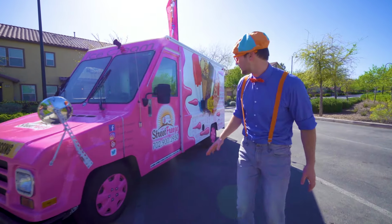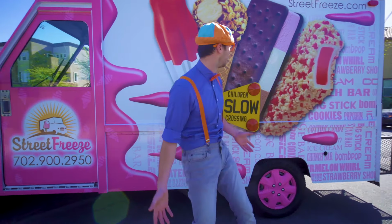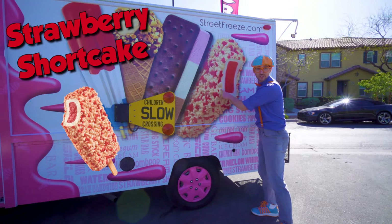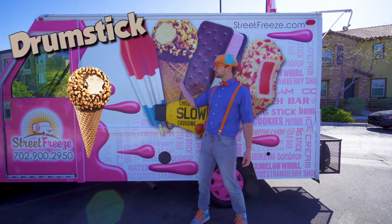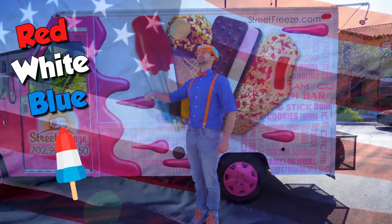Alright, now let's learn the parts of this ice cream truck on the outside. Whoa, it's so colorful. Whoa, and look, there's some ice cream right here. We have a strawberry shortcake, we have an ice cream sandwich, we have a drumstick, and we have a red, white, and blue ice cream.